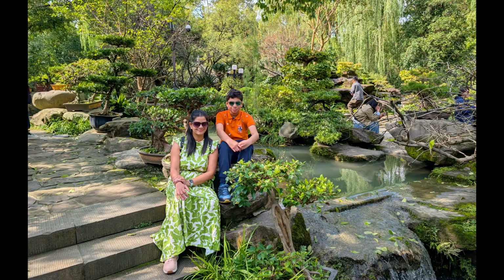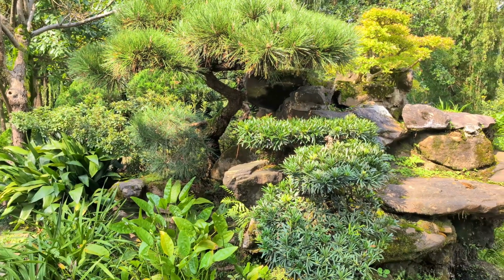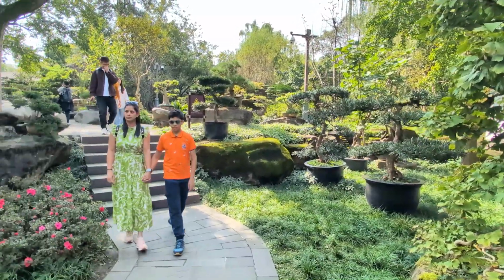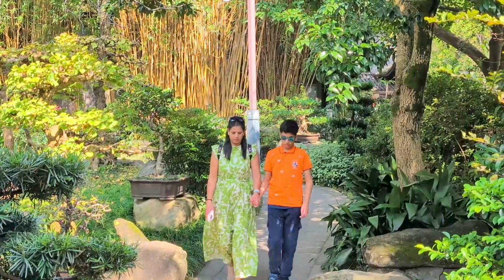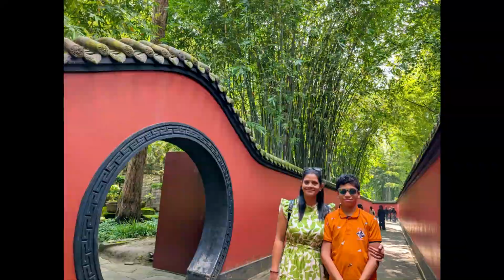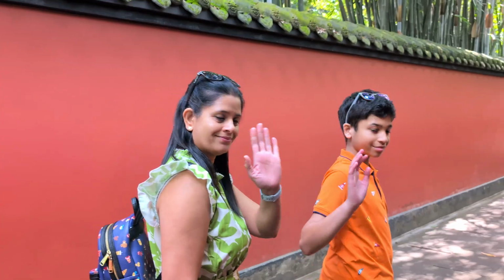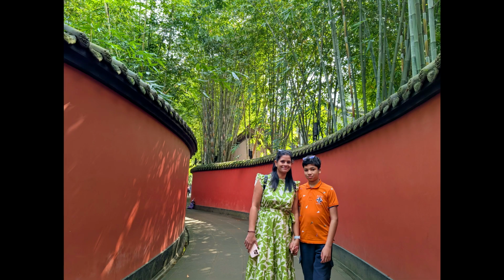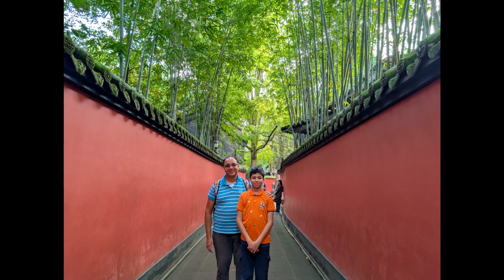Statues of emperors and generals of that period are displayed in niches scattered throughout the area on which this temple stands. One of the most interesting points is the peaceful bonsai garden featuring old and ornamental trees. The Red Wall Corridor is a photogenic passageway with red walls and bamboo groves.